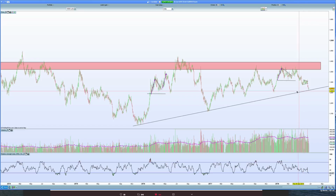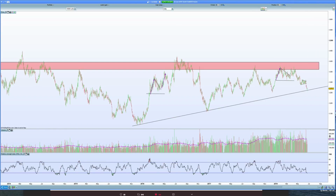If it doesn't, if it breaks decisively below this 1250, then you'd probably have to think that 1200 comes into play, which has been my line in the sand. And if we had another big volume day like the one last week, it's quite possible that they could target that line and break down. If you start to really get toward that 1200, I'd have to really assess some of my positions in some of these mining stocks.